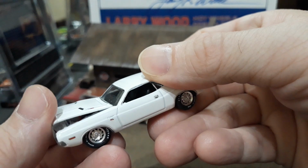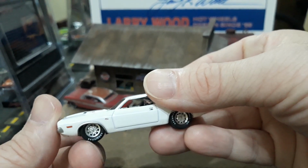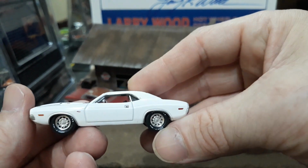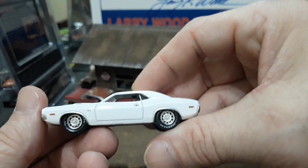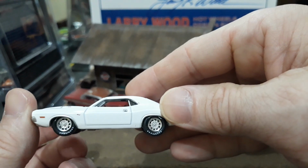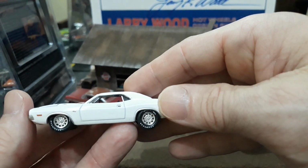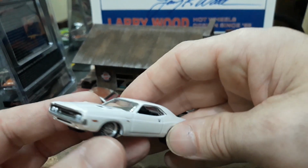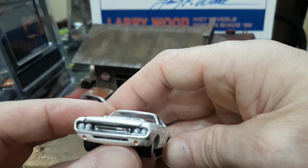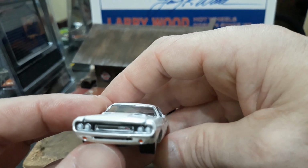And very cool. They actually released a 1/43rd Challenger, and I think they were at that time trying to get the rights to the Vanishing Point movie, but I don't think they could, so they released it in the Rapid Transit box, and now they're releasing it again, but in a Vanishing Point box. And then they also had the Rapid Transit in yellow. I have both of them.